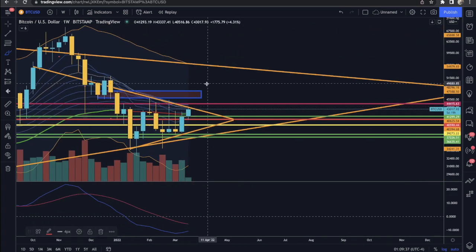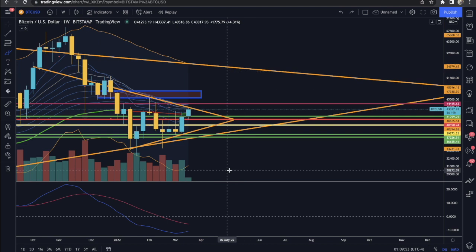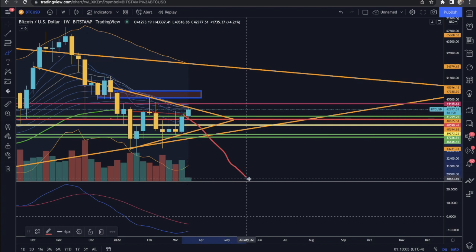The real sign for me that the bullish market is back on is a strong break above, we're going to call it, 48,000 and sustain here, and then hopefully consolidate and then rip to the upwards resistance of this macro pattern. But in this smaller pattern, we're seeing a little bear flag here. And bear flags are generally bearish and tend to lead to moves to the downside.